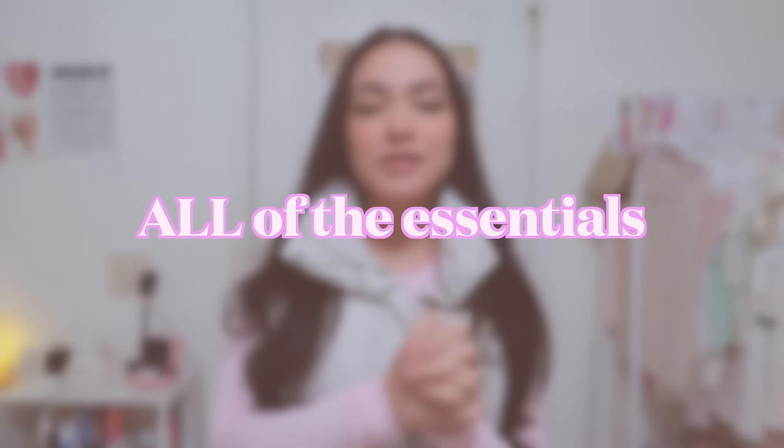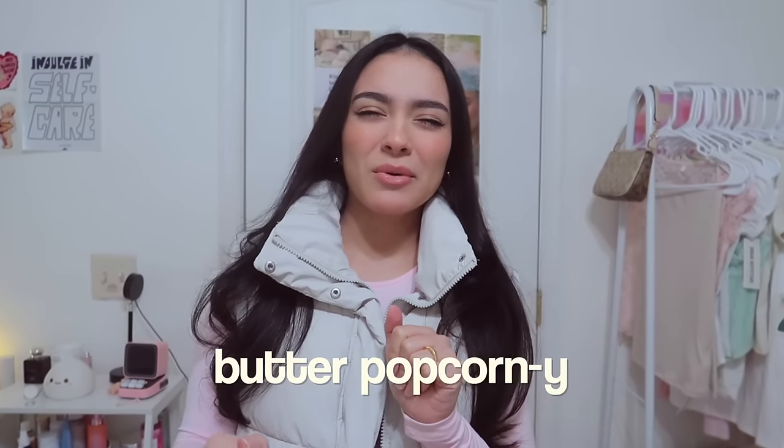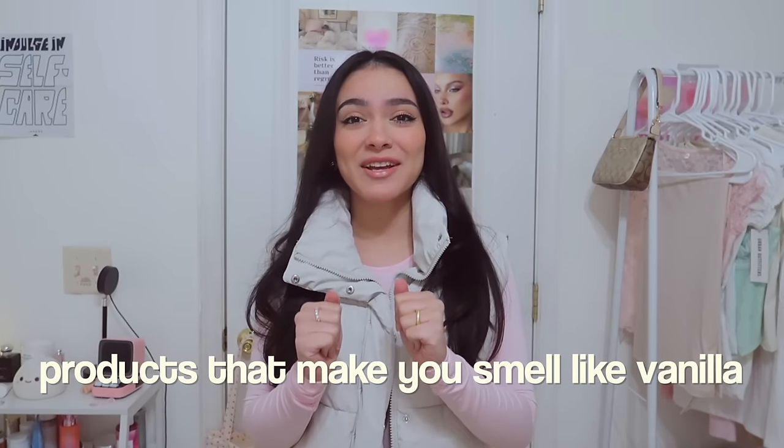Hey guys, so today we're gonna be going to Target and I'm gonna be getting all of the essentials that I need. I kind of ran out of some stuff, so I need to restock. And also I've been super obsessed with smelling like vanilla. I don't know why, I think it's the Sol de Janeiro thing. I love 71, but it's a little too butter popcorn-y. I just want to smell like a vanilla sugar cookie. So I saw on TikTok products that make you smell like vanilla. So stay tuned if you guys want to see my haul at the end and everything that I get.